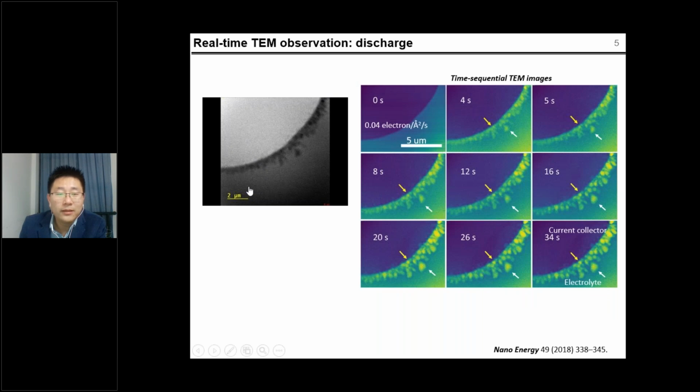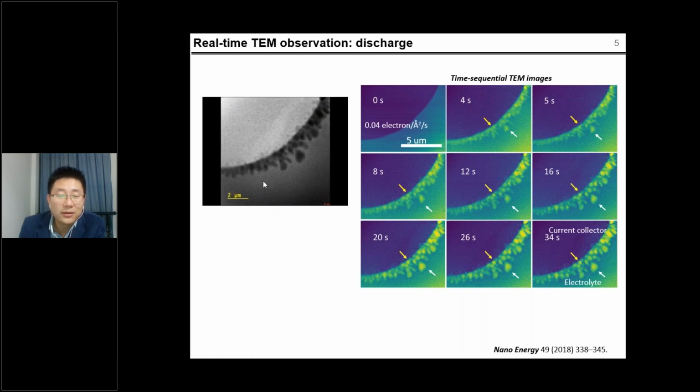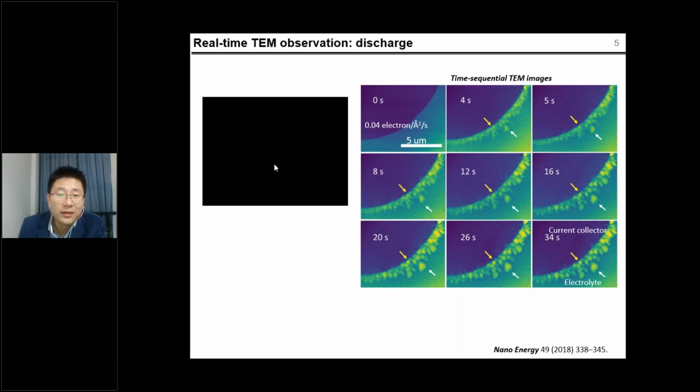So this is the discharge process. It is pretty quick. This is the bright field STEM imaging. It shows the particle. I think this video is sped up by 32 times or 16 times, but it basically shows how the growth of lithium peroxide is quite straightforward on the current collector.